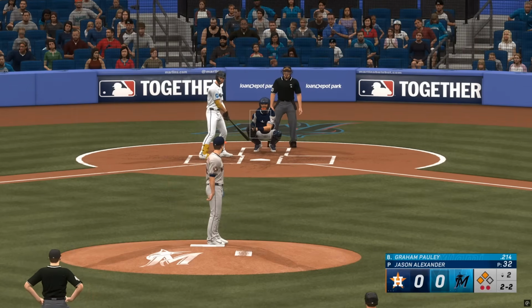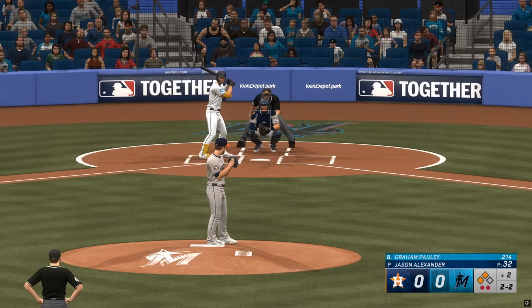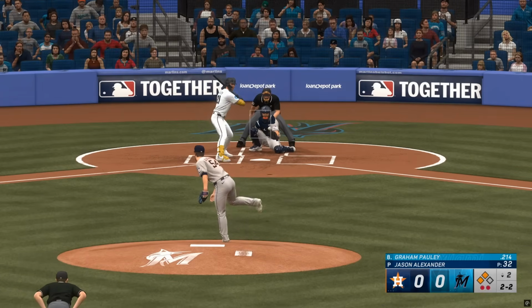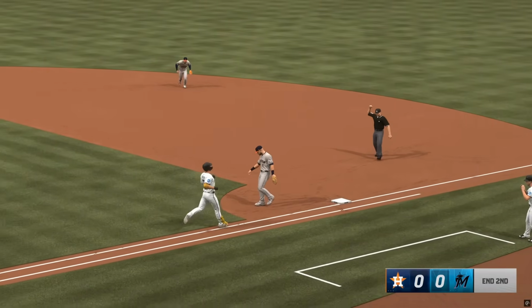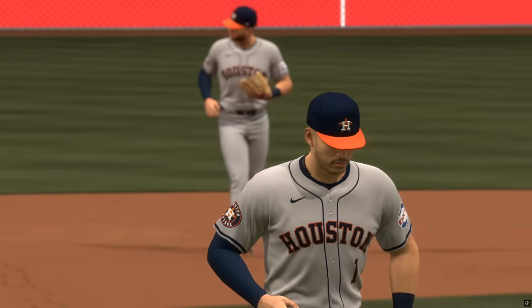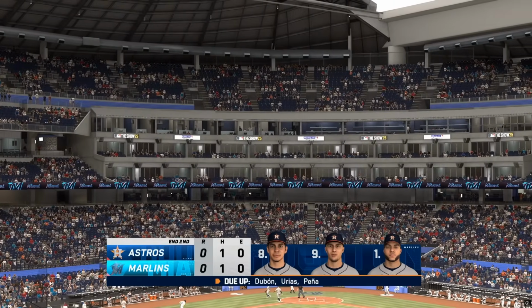Two aboard, 2 outs. That's to third. Correa in plenty of time to first, and that will end the inning. Marlins strand a pair. Will move to the third with no score.